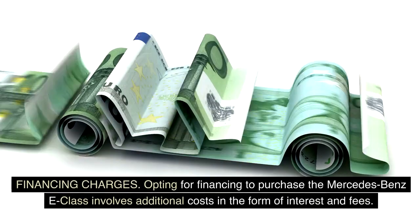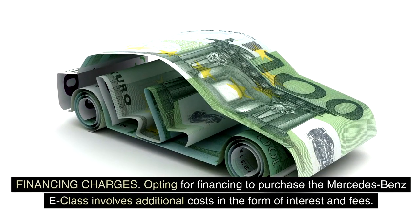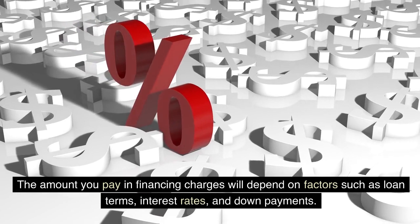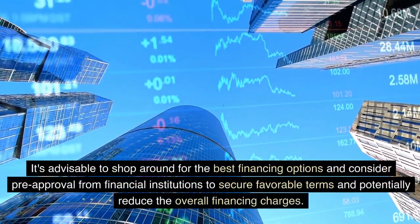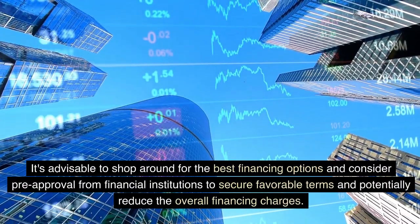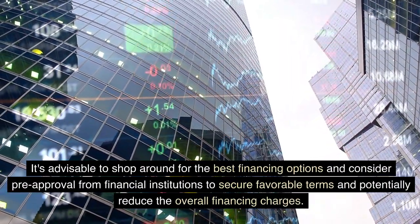Financing charges. Opting for financing to purchase the Mercedes-Benz E-Class involves additional costs in the form of interest and fees. The amount you pay in financing charges will depend on factors such as loan terms, interest rates, and down payments. It's advisable to shop around for the best financing options and consider pre-approval from financial institutions to secure favorable terms and potentially reduce the overall financing charges.